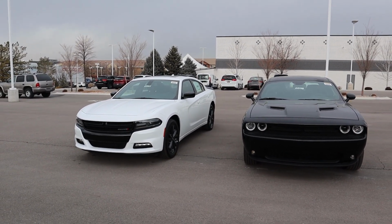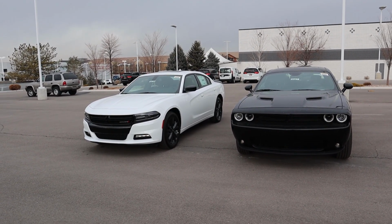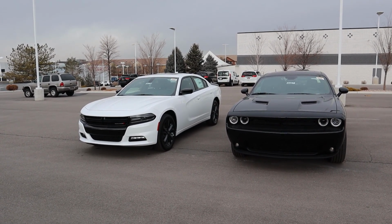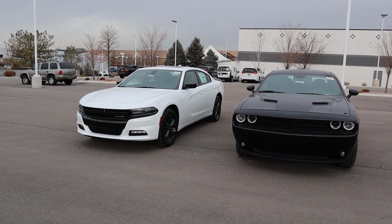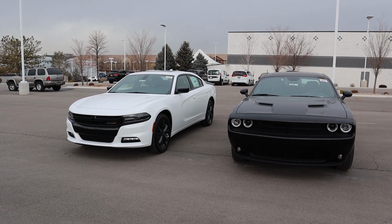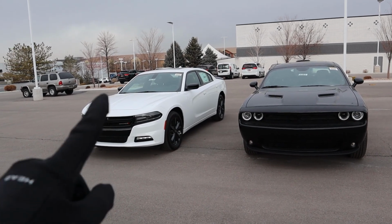And so just kind of like taking everything into consideration, I'm actually going to pick the Charger as the winner for today. I feel like it's a better value. It's a little bit more money than the Challenger, but on the flip side, it's more practical and it has a few more features than the Challenger at not much more of a price premium. So I definitely think it's worth it, but I want you guys to let me know in the comment section below, would you pick the Challenger or the Charger?